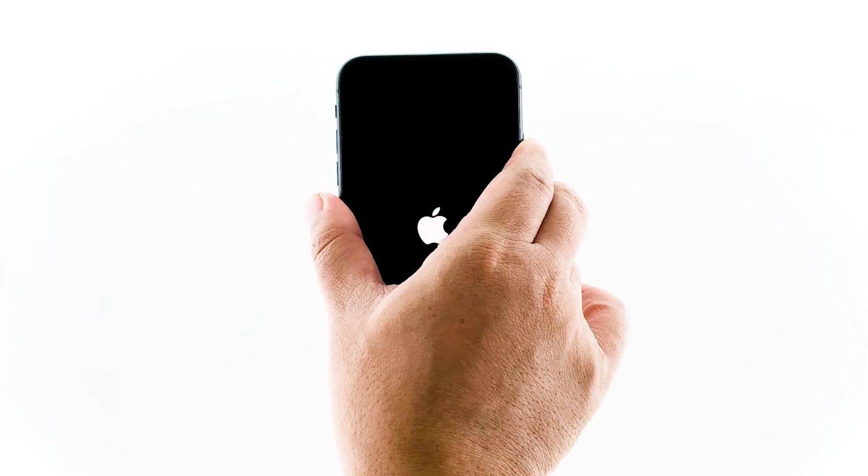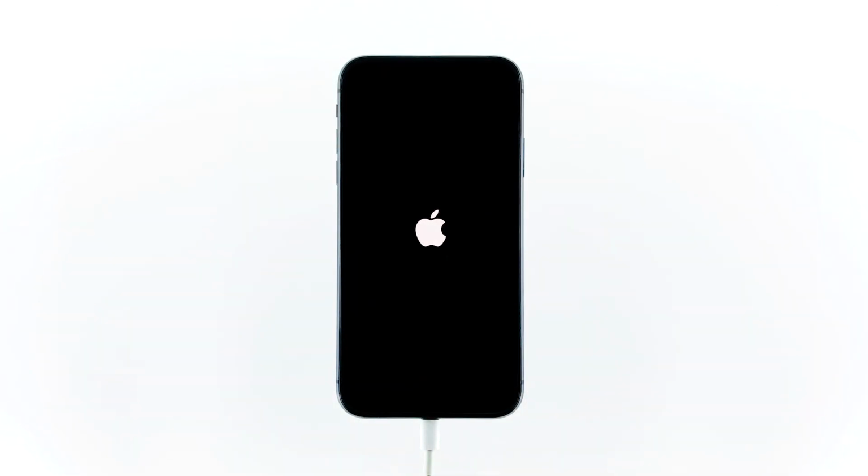Regardless of whether the iPhone shows the charging sign or not, leave it connected to the charger for at least 10 minutes. After that, do the forced restart again while the iPhone is still connected to the charger. If this isn't a hardware issue, then your iPhone should already be booting up by now. If not, then set up an appointment at the Genius Bar.